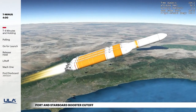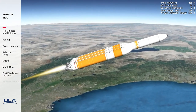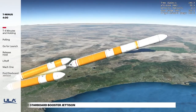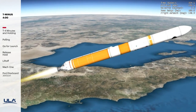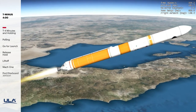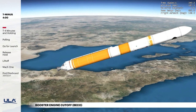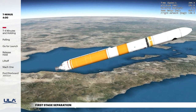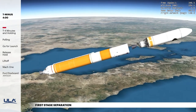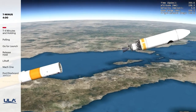With propellant depleted in the port and starboard boosters, the engines shut down and the boosters are jettisoned to shed their weight. The remaining booster engine then throttles to full power to maximize performance against gravity losses. Once propellant levels deplete in the center booster, the engine shuts down. The Delta IV separation system then activates to release the first stage. The vehicle now weighs approximately 7% of what it did at liftoff.